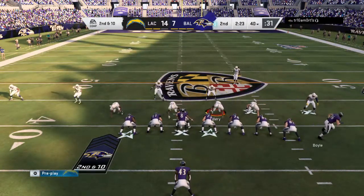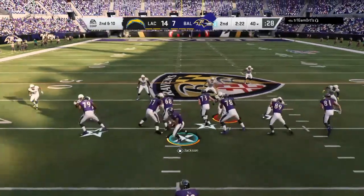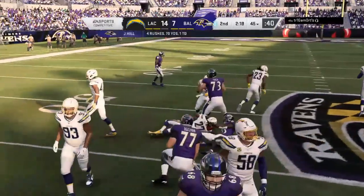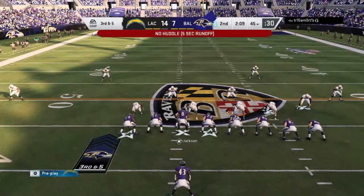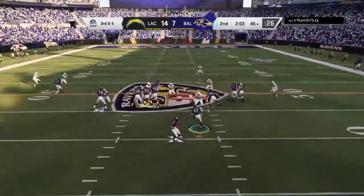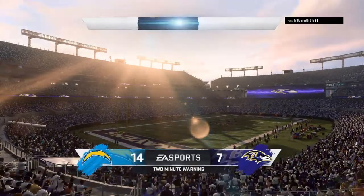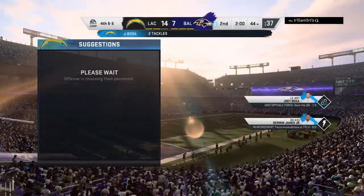So 2nd down and 10. Once again, they'll go from the 40. Now Hill. He'll take this from the 40 up to the 45 for a gain of 5. On 3rd down, it's Hill. And that'll hurt the average a bit, as this time they're able to get him behind the line. A loss of a yard, and it brings up 4th.